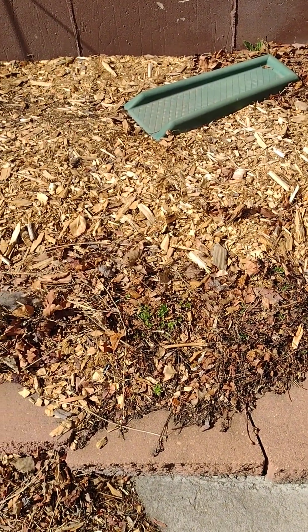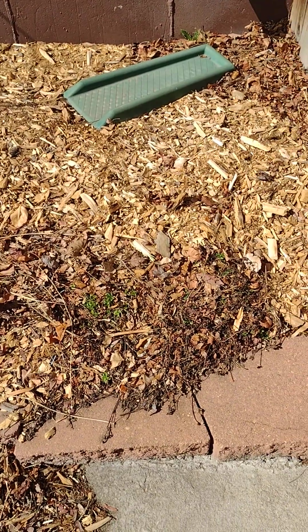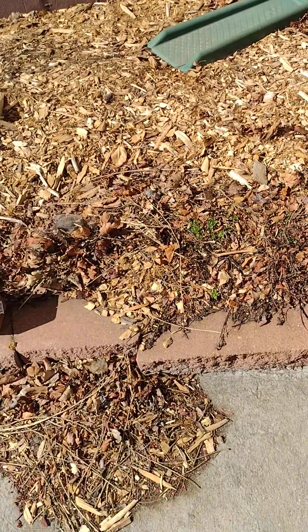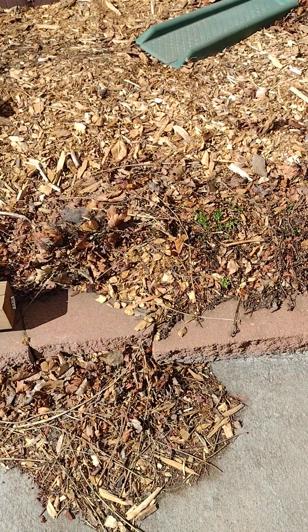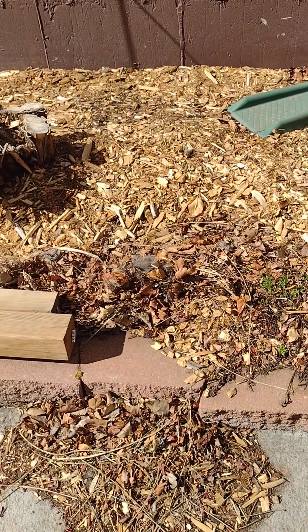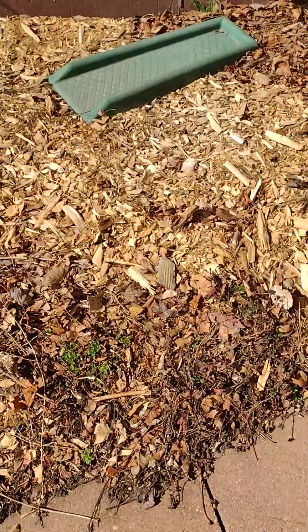It's the last weekend in March, so this weekend is when I'm starting all of my tomatoes and basil, marigolds, bee balm, a couple other things. But it's spring, stuff's starting to break ground, so I wanted to go through.